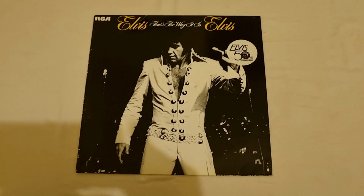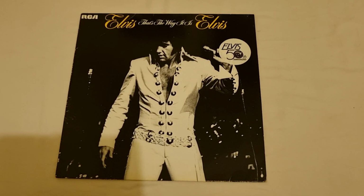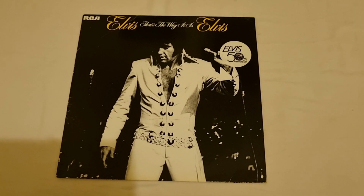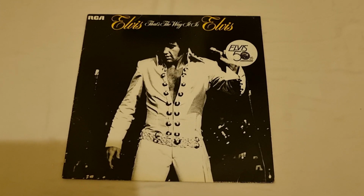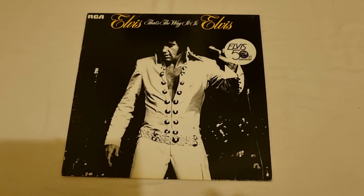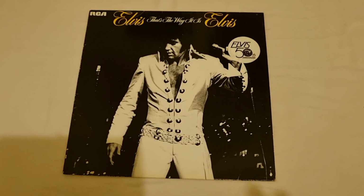And by far, it has to be also my favourite front album cover design with Elvis on, and that's throughout his career. I just think this has to be my favourite front cover image on any Elvis album. Do you agree? Which is your favourite image of Elvis on an album cover?